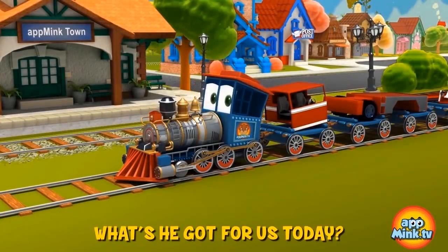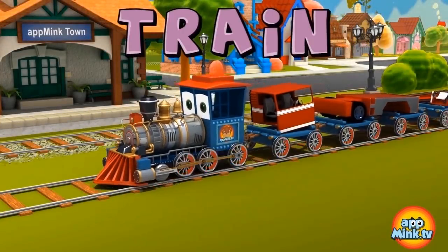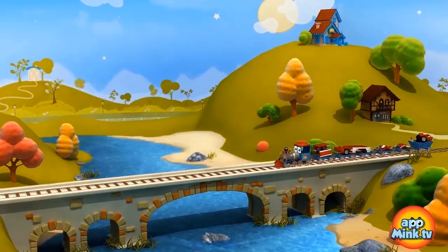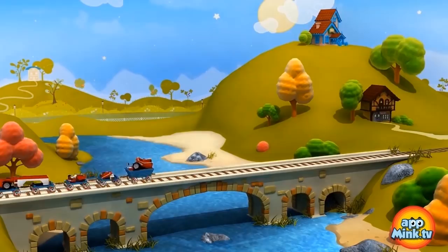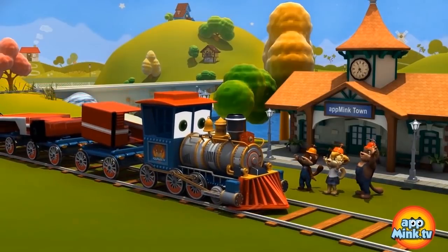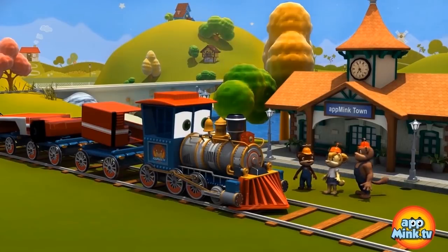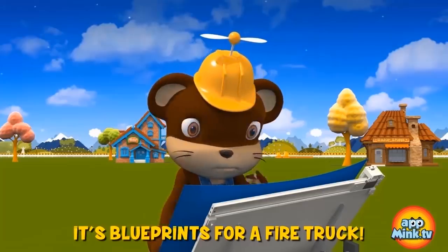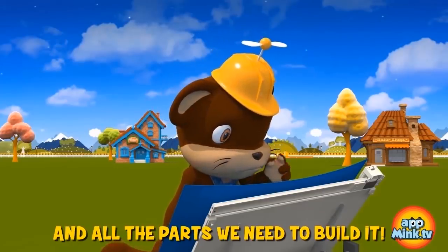Here's Mr. Train again. What's he got for us today? Train. It's blueprints for a fire truck and all the parts we need to build it.